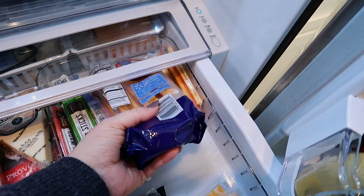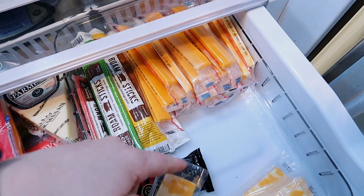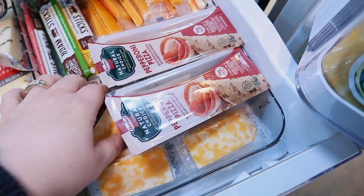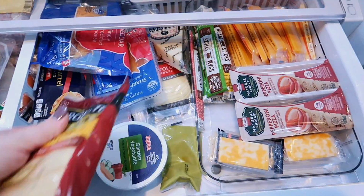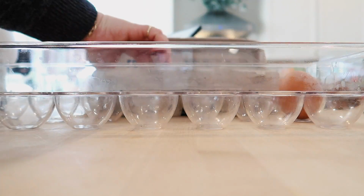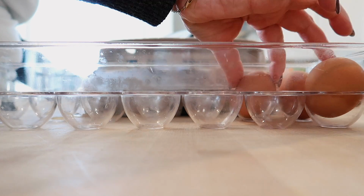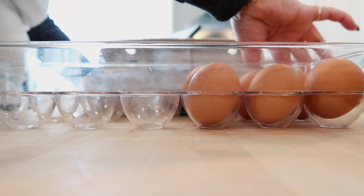So I'm back down in the kitchen, and I had some groceries and things that I needed to put away. Some cheese sticks to stock and some pepperoni wraps that I had gotten at the store. I just kind of wanted to get everything organized and back into the fridge. I also love this egg container, and I think that you can't put it in the dishwasher. In fact, I know you can't put it in the dishwasher because I have melted one before.